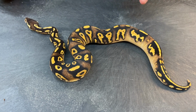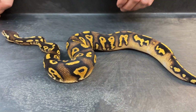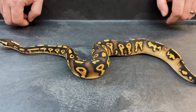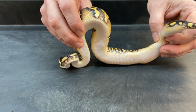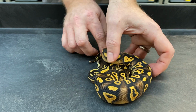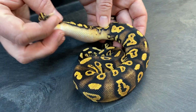So I want to get yellow belly into lavender albino, which I have, but I haven't produced any visuals yet. But I don't have the blackhead in lavender albino yet. So this guy will be really important to do that. And I just like him, even if he wasn't het lavender. I think this guy is just really, really cool. Look at that pattern.